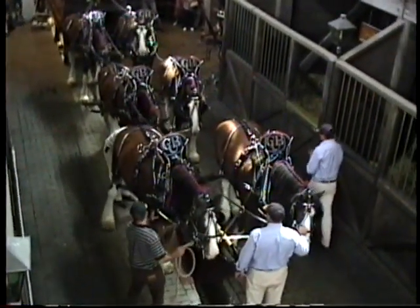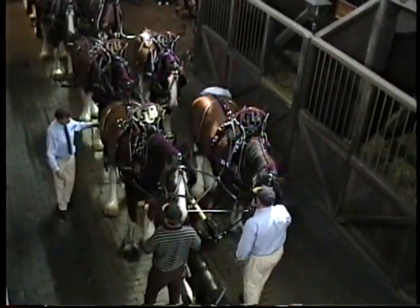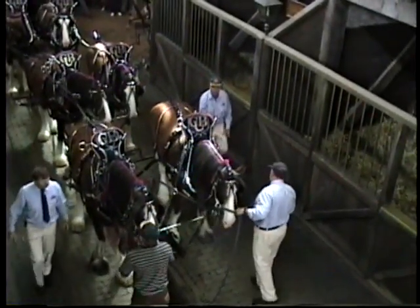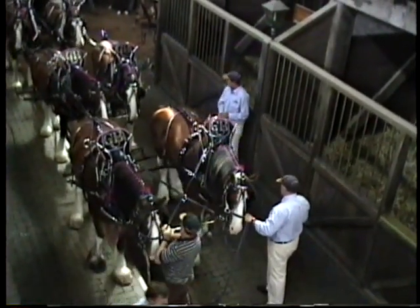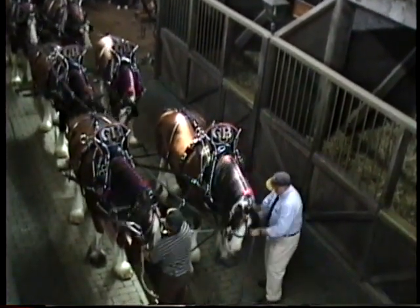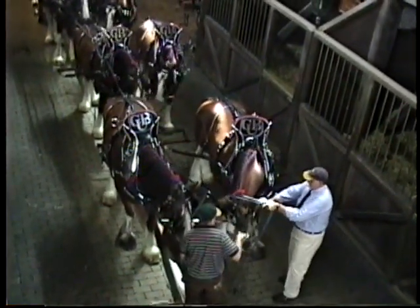So you can get a little idea, just seeing what's happening here, of how much time goes into getting the team on the arena. There's hours of work just to get a team like this prepared, and after their performance, you've got a few hours after that also to strip everything down. And that's not taking into account the horses that have to be fed, marked out, all that sort of thing.